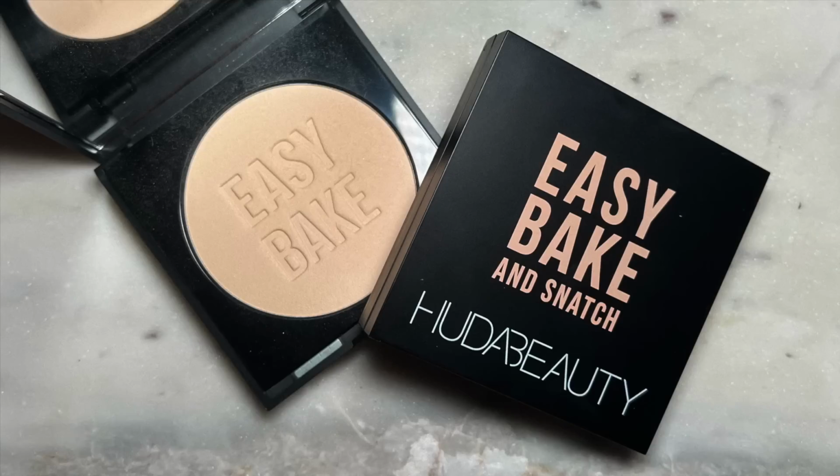I'm going to go with the shade Cupcake because it's a happy medium between Pound Cake and Cherry Blossom. I still want a little bit of a brightening effect with this. Let's start off with the pressed powder. I'm just going to rub my powder puff in there, apply it the exact same way as usual.